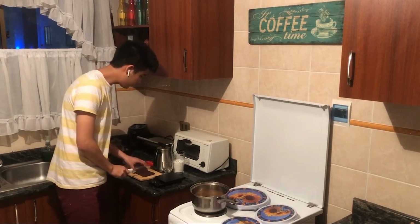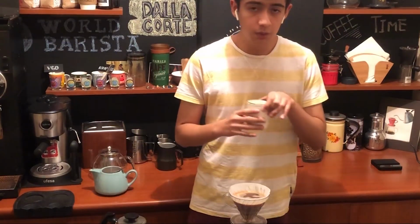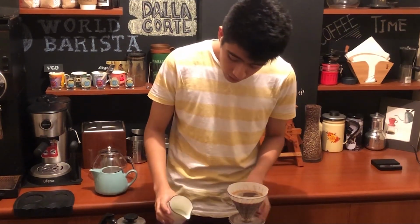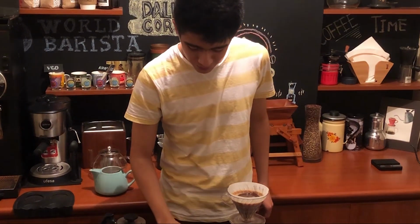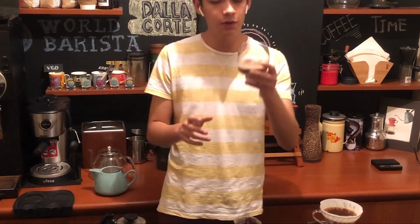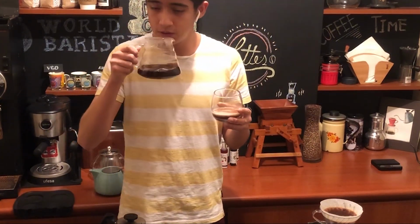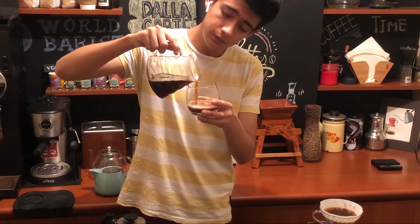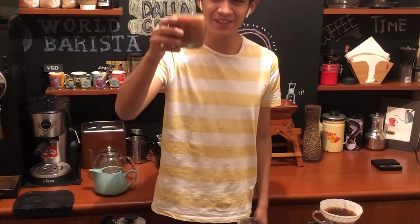Now I will put a little bit of chocolate, sugar. So it's time to brew. I will put my marshmallow cream. This looks very strange, but it smells delicious. And it's time to combine this syrup milk with this delicious coffee. And let's drink. Cheers.